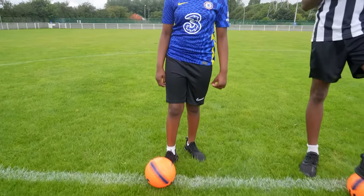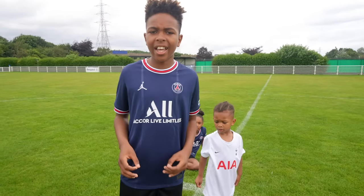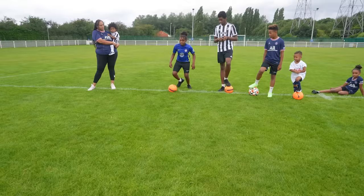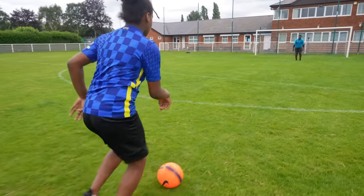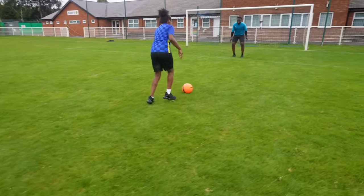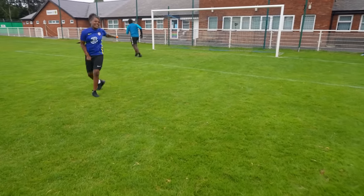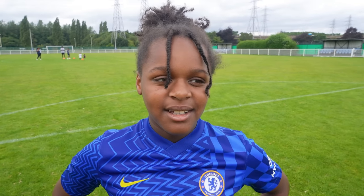So Sienna is up next in the Chelsea kit. Sienna, if you can score past the mighty Beats goalkeeper. You think so? Yes. All right then. 3, 2, 1, go. Go on, Sienna. Oh no! You went for the right post and everything. Just wasn't well executed, all right?